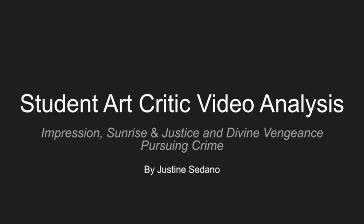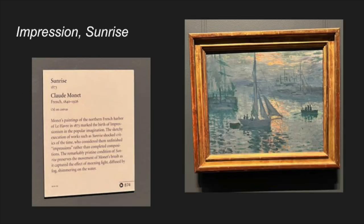For this art analysis, I went to the Getty and chose two artworks from two different gallery sections. The first piece I'll be discussing is an oil on canvas artwork created by Claude Monet entitled Impression Sunrise, which was made in 1872. Most sources have this work titled Impression Sunrise, so that's what I'll be referring to it as, despite the Getty labeling it as Sunrise.